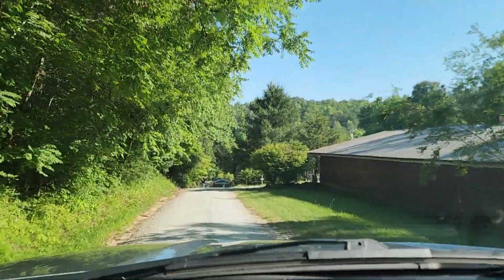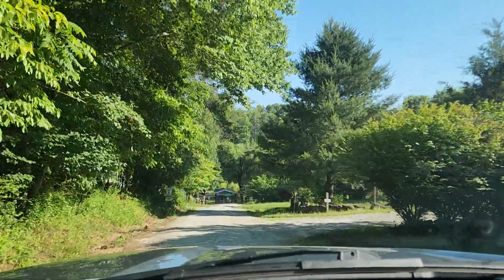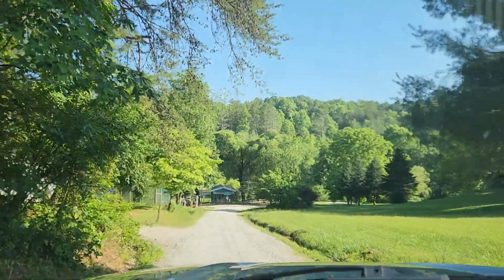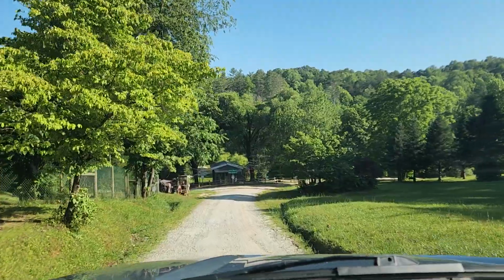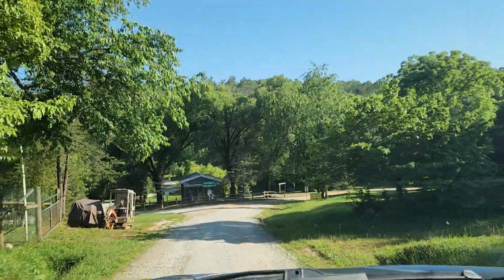The entrance is a gravel road like most campgrounds, and it could be maintained better. There are some trees that will be brushing against the RV and things like that. It's not that big of a deal. There are some branches and stuff like that that could be cleaned up.